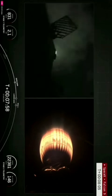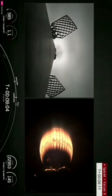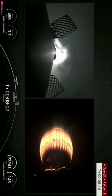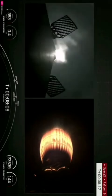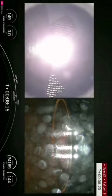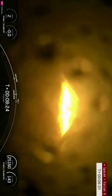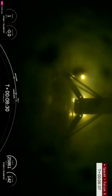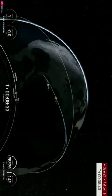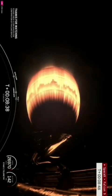Stage 2, terminal guidance. Stage 1, landing burn. Stage 1, landing leg deploy. Stage 1 landing confirmed. Stage 2 FTS is saved. And for a 17th time, booster B1076 is down on the drone ship.